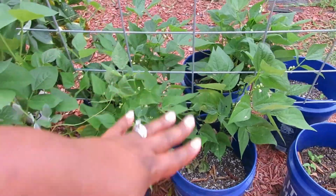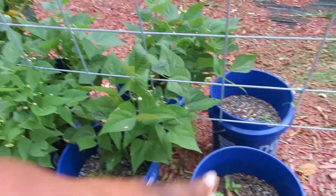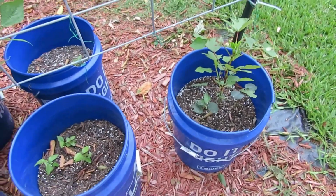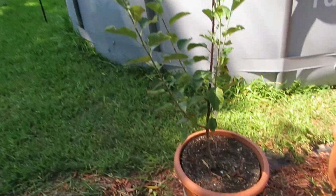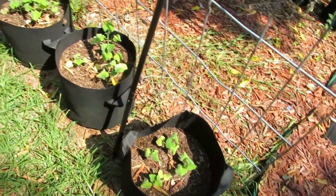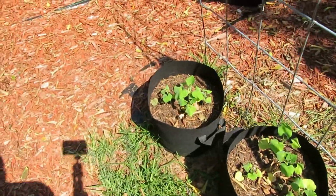My jade beans are doing very well. My herbs here in these two buckets didn't do anything, but my sorrel trees are doing pretty good. The apple tree is doing very well. The pool is doing horrible. I think this is spaghetti squash. It needs help. It's yellowing, so it needs some fertilizer big time.